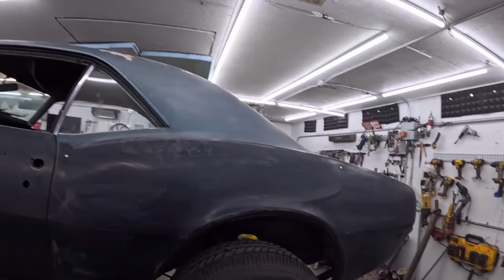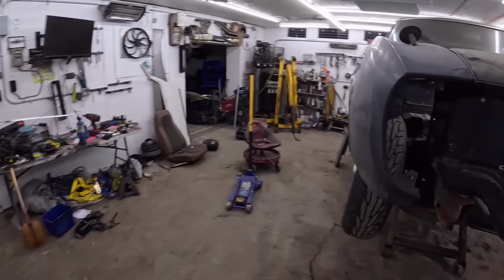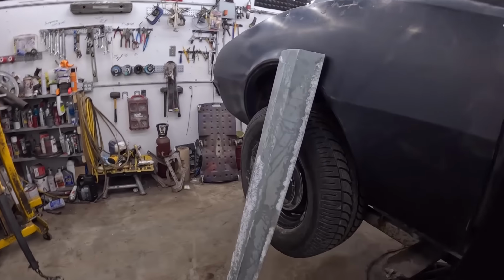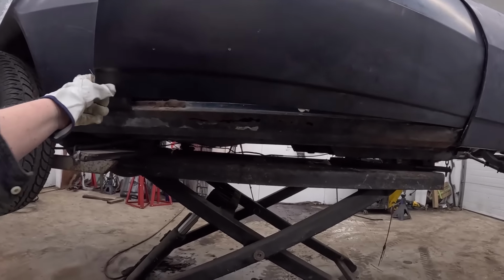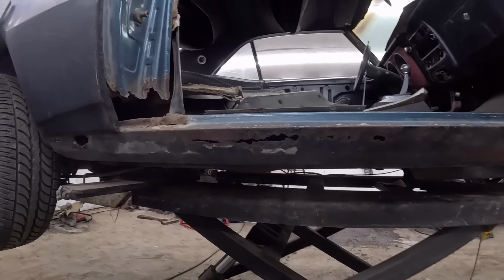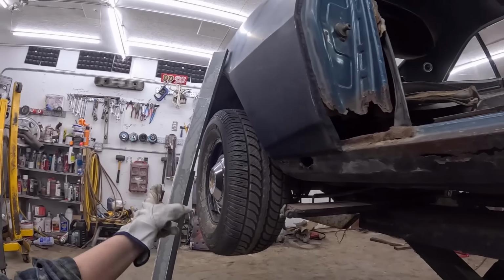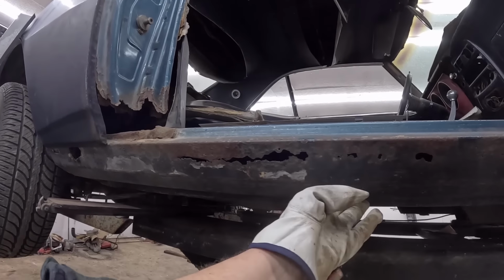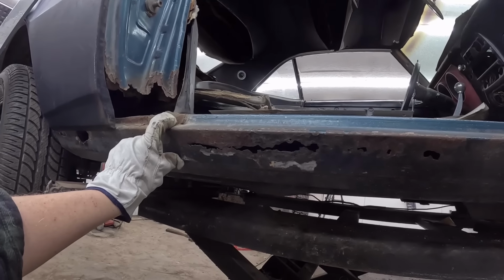Anyway, we got the Camaro up in the air. Dragged the hoist over. We cleaned up a little bit in here. I pulled out this sill from the snowbank. Now the situation is, this panel's okay. It definitely feels like it's quite a bit thicker than that material. And it's weird how it rotted. Underneath it's really nice. This bottom piece is really nice, but this little section right here is no bueno.